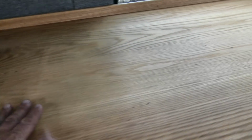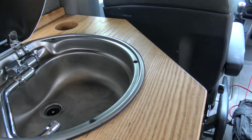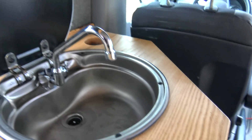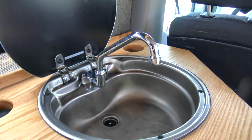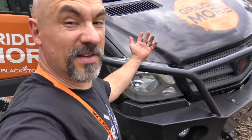We have a wooden cutting board for prepping food. There's a cutting board here, which if you want to, you can actually hook up the water. We have a pump and a tank, and you can prep food right there as well. So I'll do a quick walk around the van so you can see it.